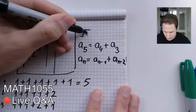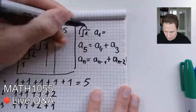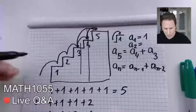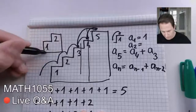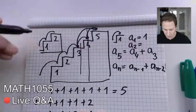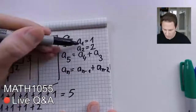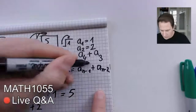So if I have only one step, so I'm considering A1, there's only one way of climbing up that staircase. And similarly, if I have 2 steps, so 1, 2, and I'm climbing in steps of 1 or 2, I could do this. So that's 2 steps of 1 or 1 step of 2. So A2 for that reason is 2. So A1 is 1, A2 is 2, and then I can use this recursive formula.